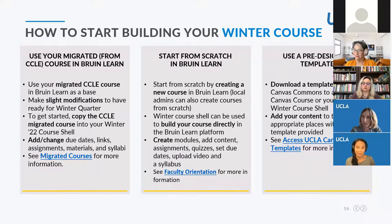So there are really three ways to get going working on your course for winter quarter. The first is, as I mentioned, look in your unpublished courses to find your migrated material from CCLE Moodle. All courses for the last 2 years have been migrated. We have formatted them with a template, so they are pretty much ready to go to teach in winter, should you pursue this option. You'll just simply need to do things like change the due dates, look over your assignments, and perhaps add new TAs or change your bio or do an introductory video.